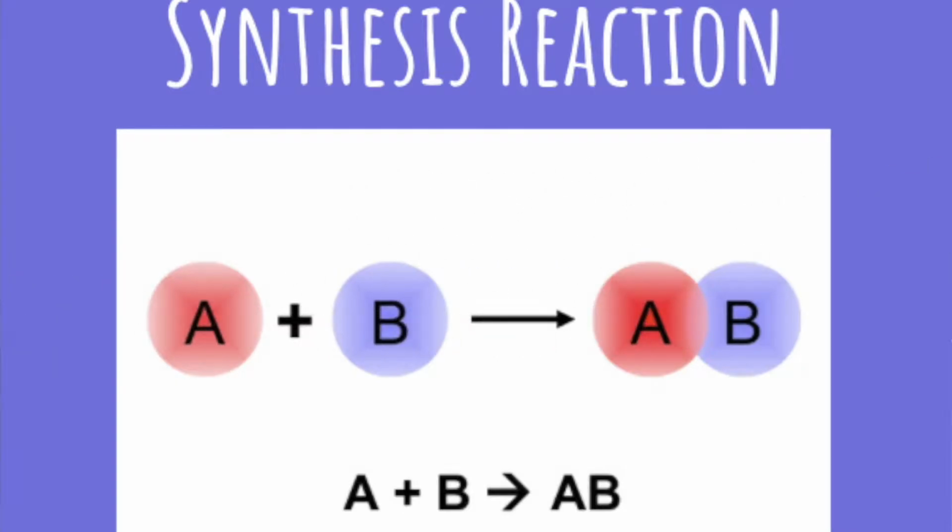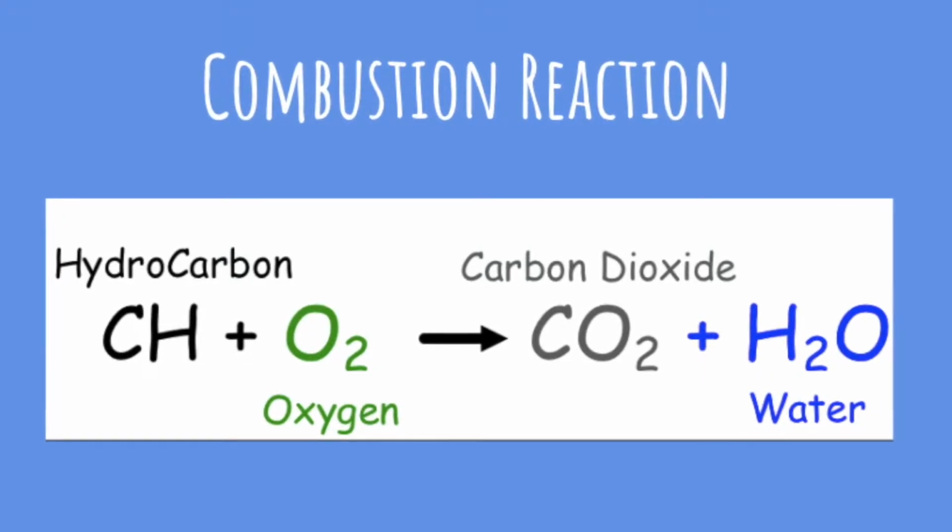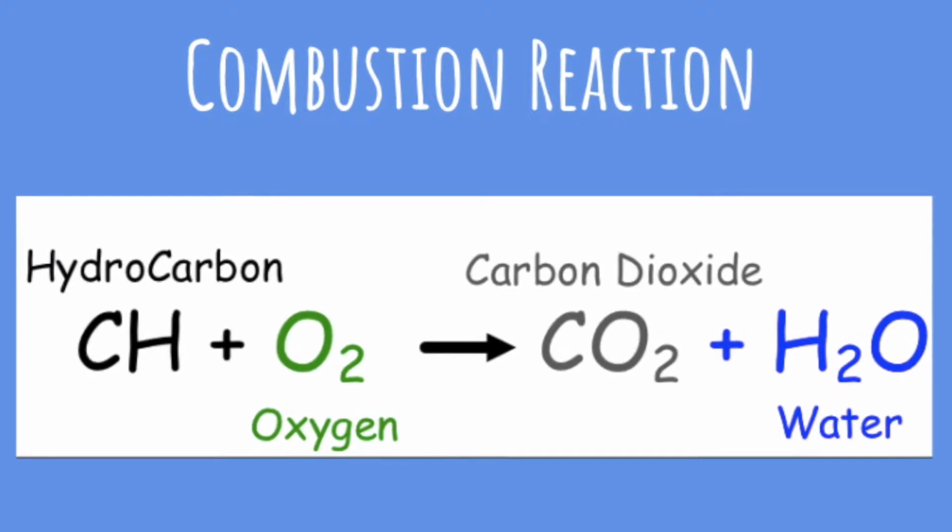A synthesis reaction is a type of chemical reaction in which two or more simple substances combine to form a more complex compound. Then we have a combustion, which is an exothermic reaction in which something reacts with oxygen. Dr. Breesy, is that correct?